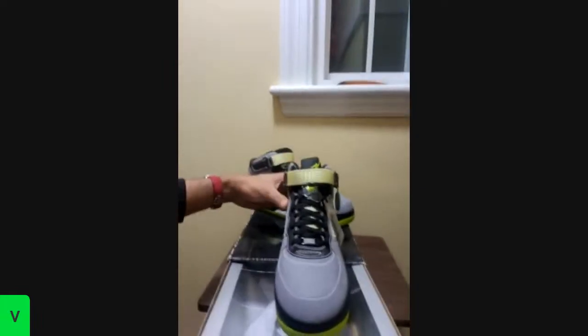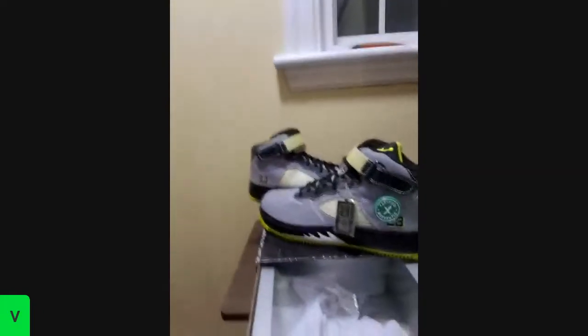One good thing is the whole thing's reflective. Let me see if I can turn my light on. Oh, no, it's not going to work. I'm not going to be able to show the reflectiveness. It'd definitely probably be a good fighting shoe. A fighting chair, with all the straps and the... Yeah, you got a lot of support with that one.